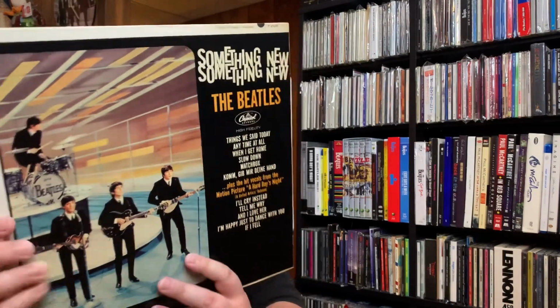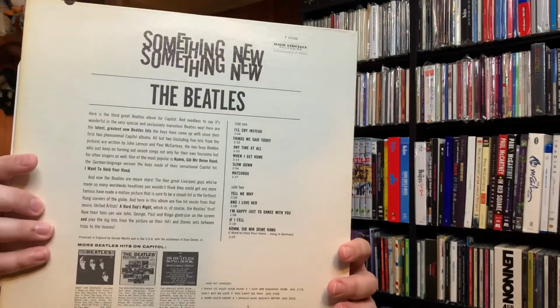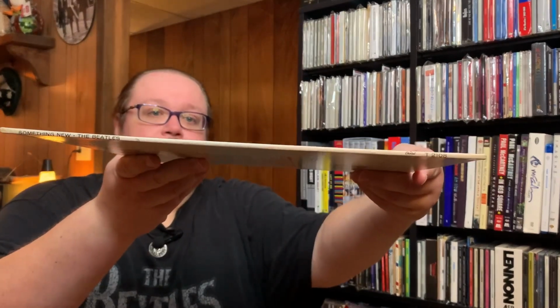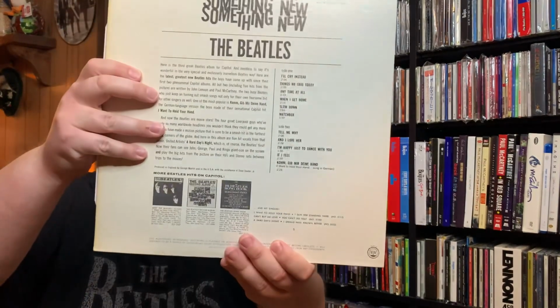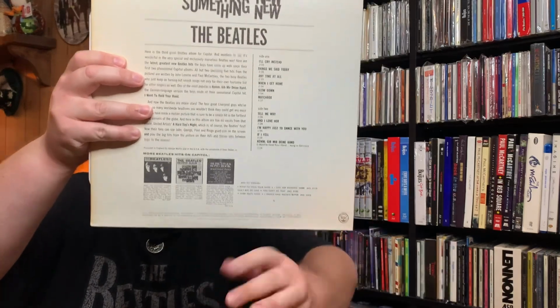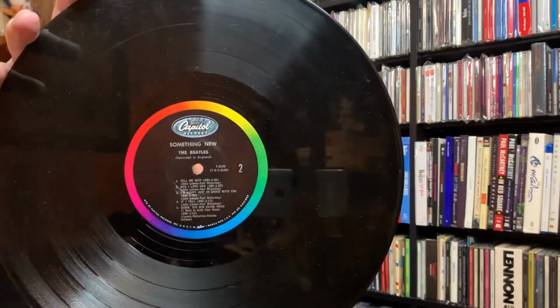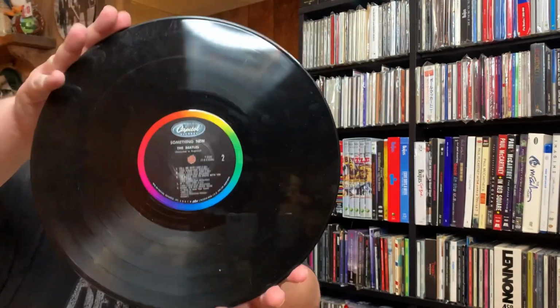But the first one here is something new, and I'm kind of going in order of their release on these. I hope I'm holding these up right. I always notice I cut off the bottom here. And this one is a mono copy. And I do not believe it's in the original inner sleeve, so I'm not going to show you what I got here. It's just a white sleeve. I haven't checked this in Discogs yet either, but I do believe this is an original 60s copy. Of course, on that original Capitol Rainbow label there.